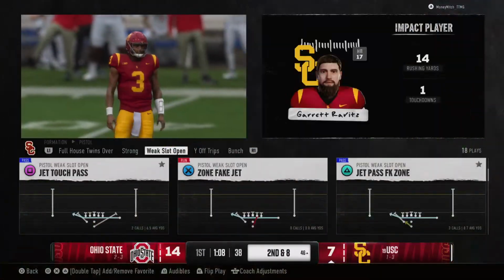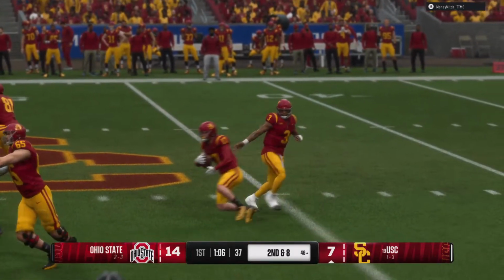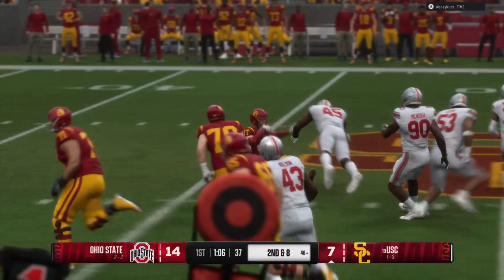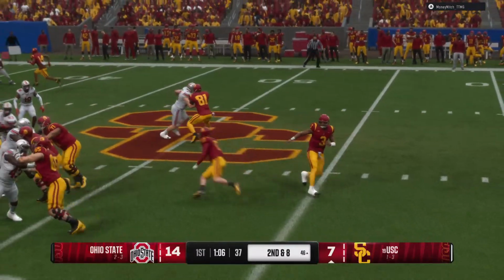Really nice stop there from this senior leader. Now, that's what you try to do as a defense. Limit those damages when they run the football. Get them on the ground, short gains to set your defense for positive situations down the road.